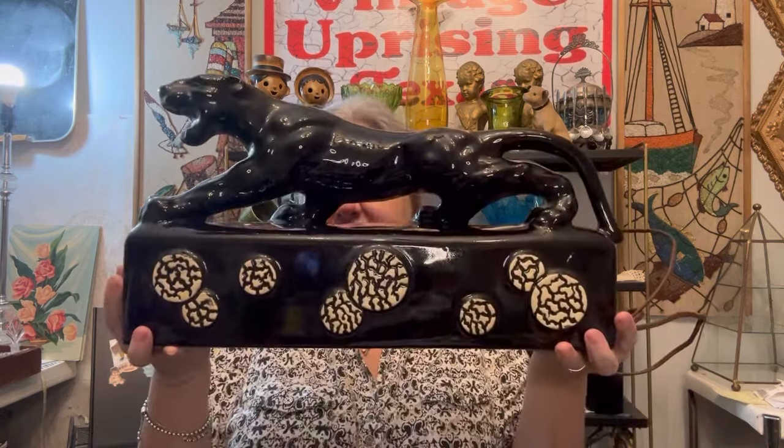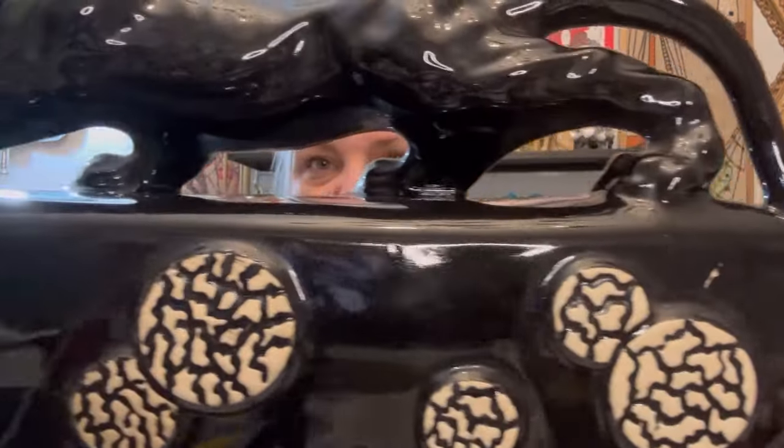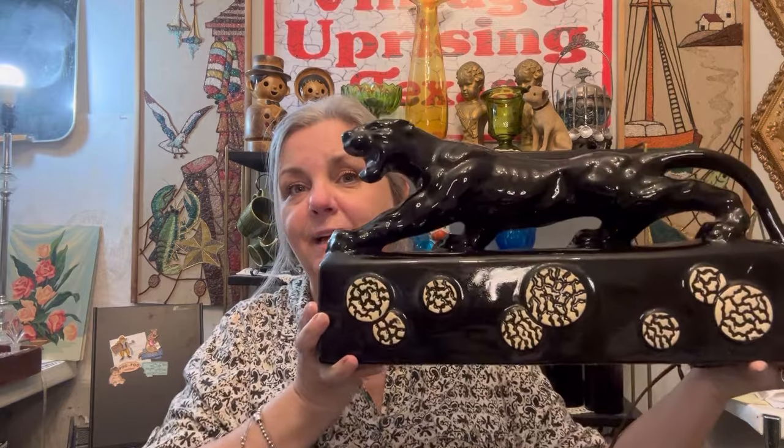Let me grab it. Let's flip the camera back around so I can show you this, because I gotta pick this up. It's heavy. It is this. Look at that. Isn't that beautiful? Now, a few of y'all know that I collect the Black Panthers. I'm probably going to sell this one. I really don't have room for more panthers. This is a TV lamp.